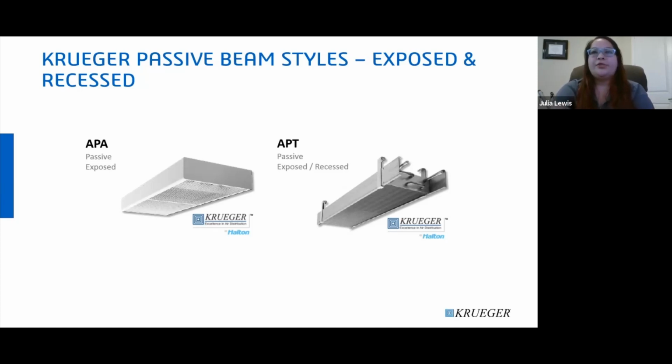These are also really good for spot cooling. So if you have an area that has excess heat loads and you have coils running already for active beams and you just need a little extra load help in one area, these are good to add in.